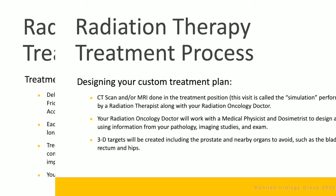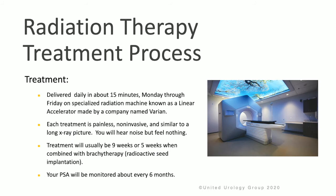3D targets will be created, including the prostate and nearby organs to avoid, such as the bladder, the rectum, and the hip bones. Treatment is delivered in about 15 minutes, Monday through Friday, on a specialized radiation machine known as a linear accelerator that's made by a company called Varian. Each treatment is painless, non-invasive, and similar to a long X-ray picture. You'll hear a noise, but you will not feel any discomfort. Treatment usually lasts about 9 weeks, or 5 weeks when this treatment is combined with brachytherapy.